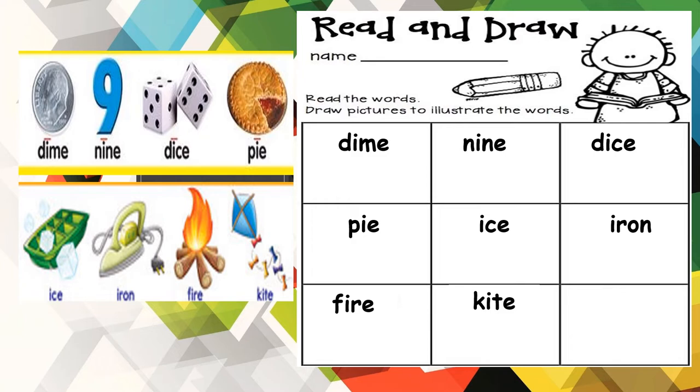The last one is the word kite. Write the word kite. Say the word kite. And draw a kite. Again, you can pause as much as you need to. Once you complete this activity, we will continue on to our reading lesson.